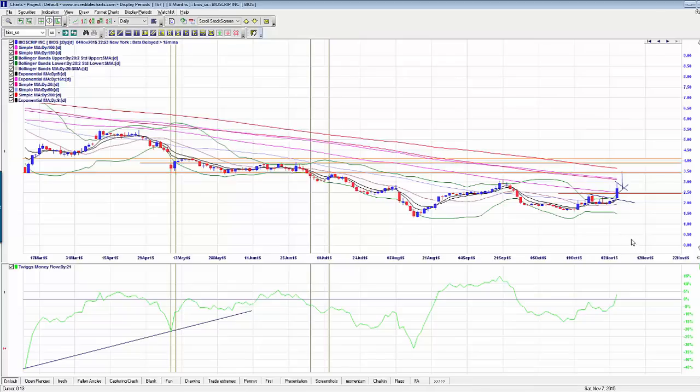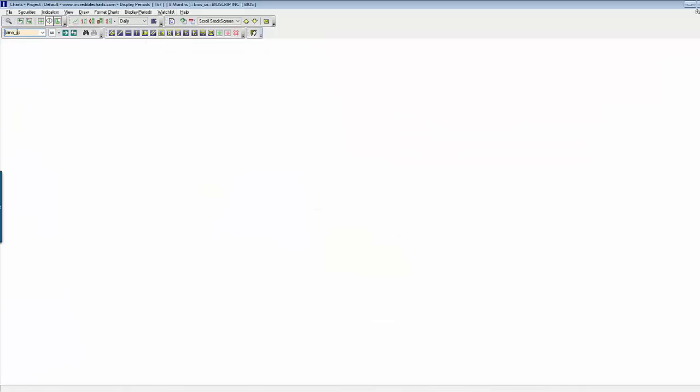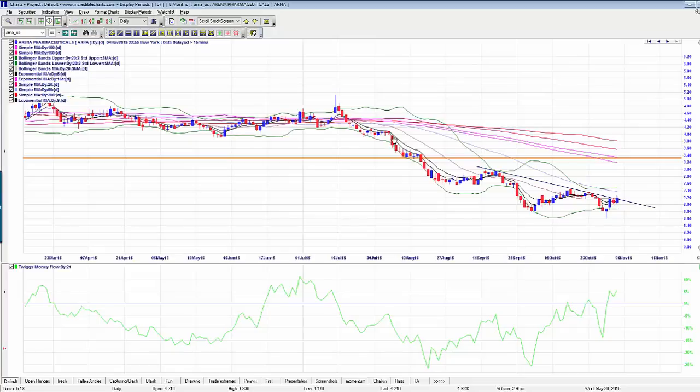So this is your wrap-up for today. There's a lot more stocks that I've got on my list, but I don't want to overwhelm everybody. Oh, one other, I will give you one more. This is the first one I found. This was an old trading favourite, Arena Pharmaceuticals. Again, a lot of these pharmaceutical companies are really in favour with the market at the moment.